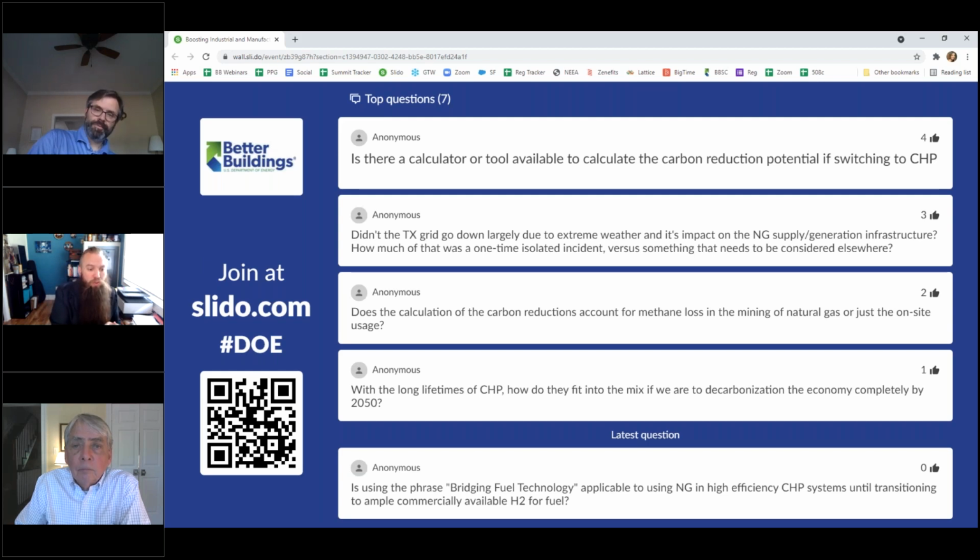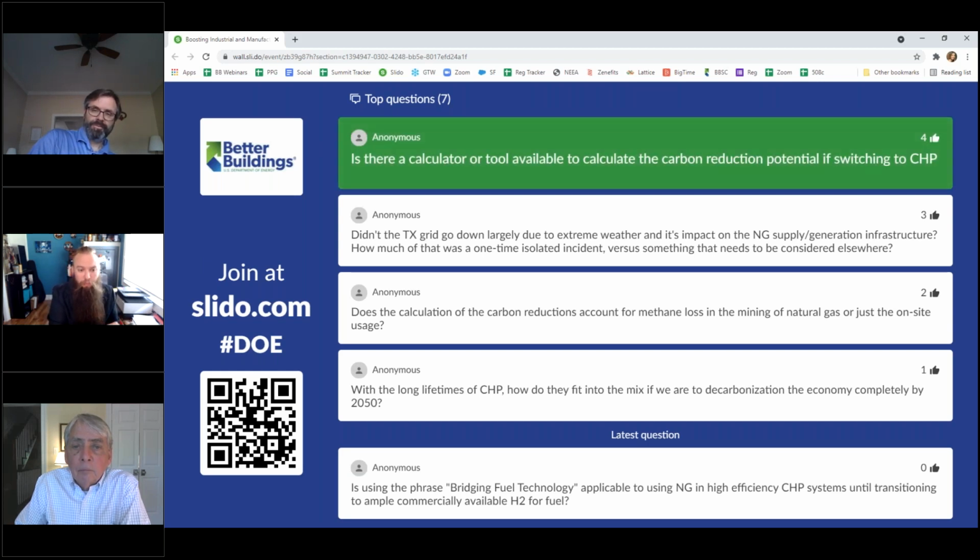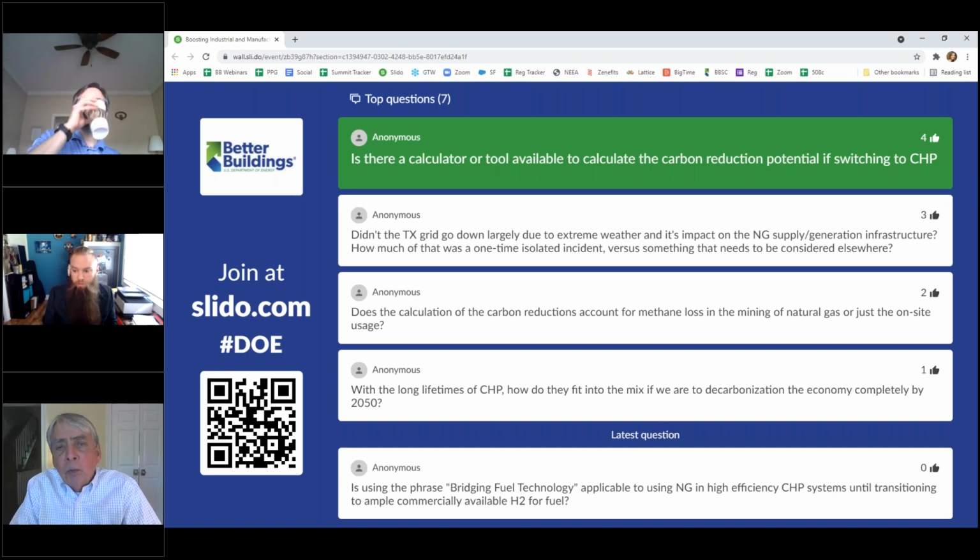All right, so first question here. Is there a calculator or tool available to calculate the carbon reduction potential when switching to combined heat and power? Gavin or Bruce? Yeah, I'll take that. EPA actually has a tool. If you Google EPA CHP CO2 savings tool or CO2 emissions calculator, it'll pop up, and it's quite easy to understand and straightforward, and it'll walk you through the process if you're considering a CHP system and calculate the savings. All right, excellent, Bruce. Thank you.